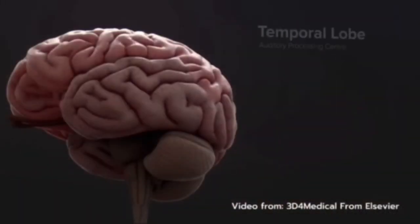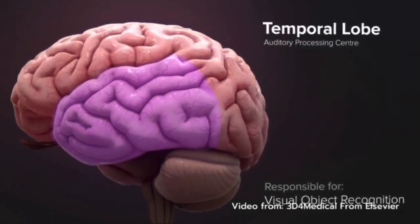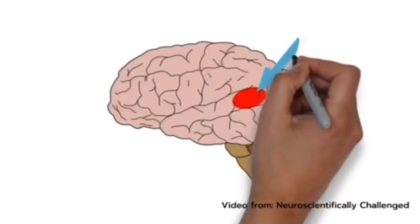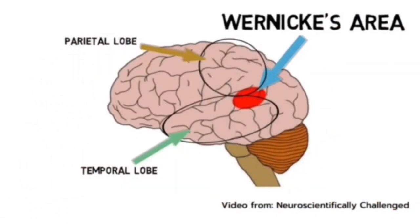The temporal lobe is concerned with hearing, smell, learning, memory, and some aspects of vision and emotion. They are the second largest lobe and sit behind the ears. Wernicke's area lies in the left temporal lobe. It is the region of the brain involved in the comprehension of speech. This area is important in the comprehension of written and spoken language. Damage to this area causes Wernicke's aphasia.